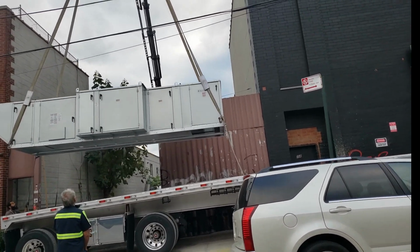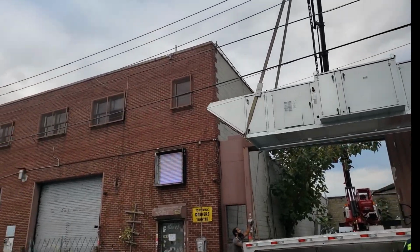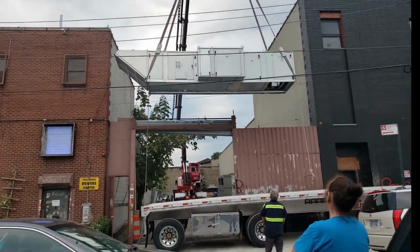And hopefully we beat the rain, if it's gonna rain. And there it is. Bye-bye off my truck. Thank you, Lord.